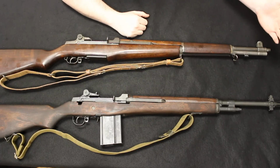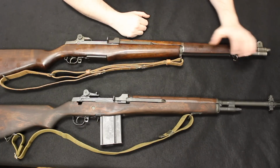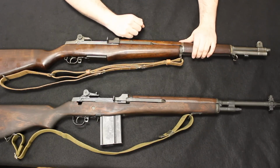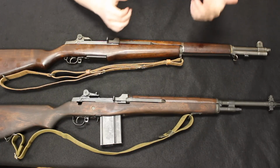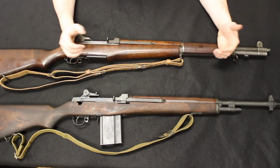And now, shortly after this redesign in 1940, Winchester would have been awarded a contract to help production, and then Springfield and Winchester would have been the manufacturers of the M1 Garand throughout the remainder of World War II, ending in about 1945. Now, shortly after the end of World War II, of course, in 1950, we have the starting of the Korean War conflict, ranging from 1950 to 1953. Now, in 1953, you have two other firms coming on board. You have H&R, which is Harrington and Richardson, and then you have IHC, which is International Harvester Corporation.